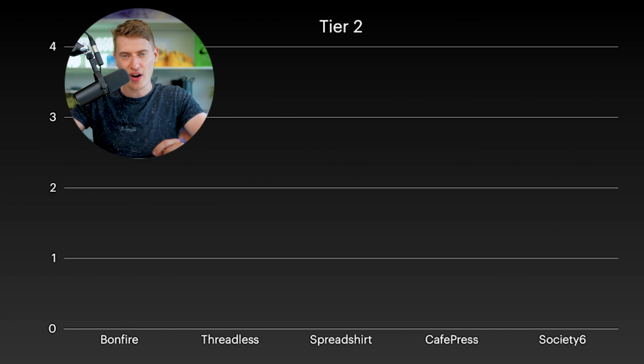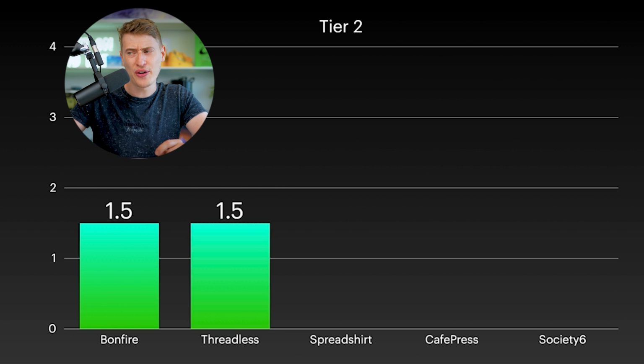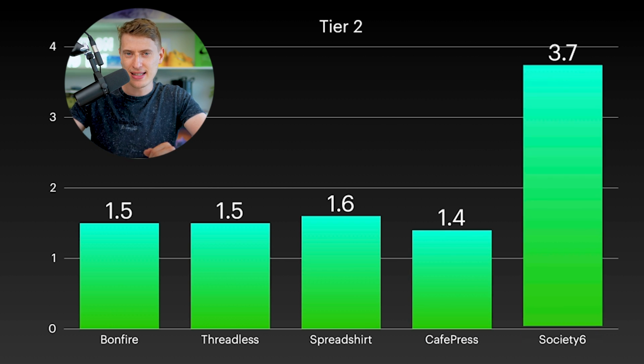So these are the websites that get hundreds of thousands of visitors, and quite frankly, this is still a lot of visitors every single month. We want to make our way to the websites that get millions of visitors. Starting with Bonfire, which gets 1.5 million visitors. Threadless, also 1.5. Spreadshirt gets a bit more, 1.6 million. Cafe Press, 1.4 million. And Society 6 is 3.7 million.